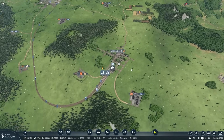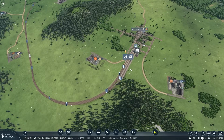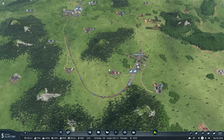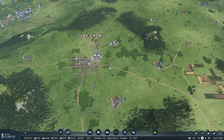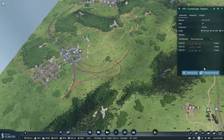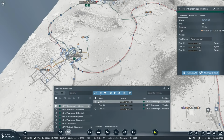Right, what are we bringing up to here? Middlewich, nothing. So that's the annoying thing with the flat wagons right now, there's nothing we can bring to here. Which means, is it almost worth it? I mean, yeah, of course it's worth it. We've got money right now for another train, I believe. So we'll get that added.